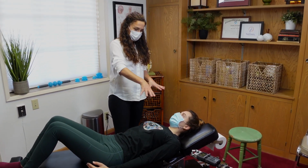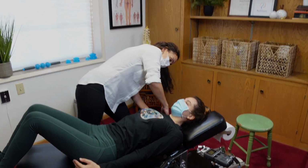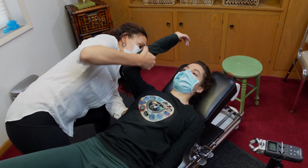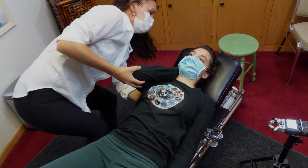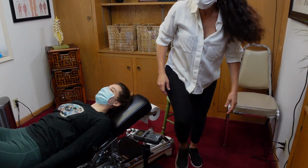Yeah. I'm going to release your shoulder blades and go from there. So I'm going to place my hand underneath your scapula. And this one is going to come up and just couple gently behind your neck, but don't hold on. And that's it. Are you okay? That was very quick. Yes.